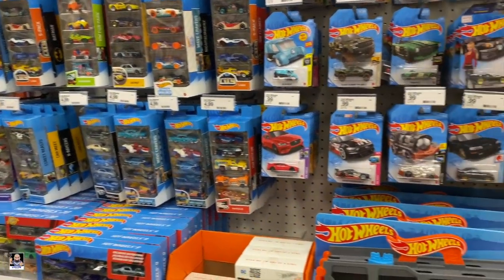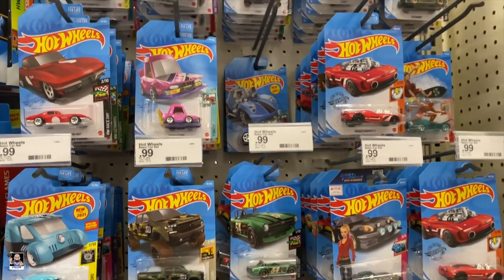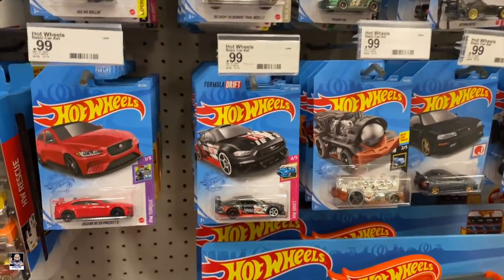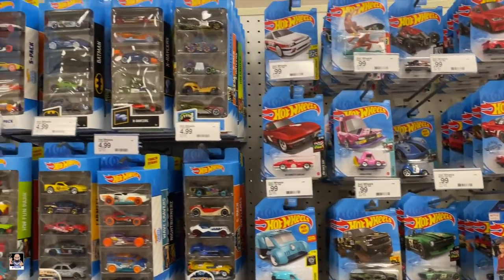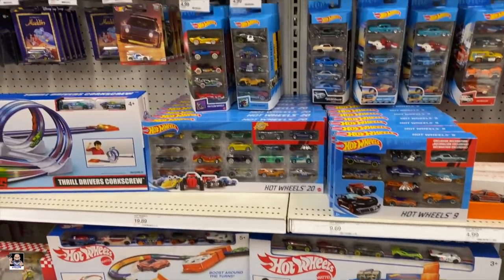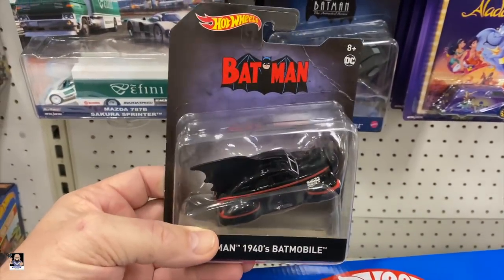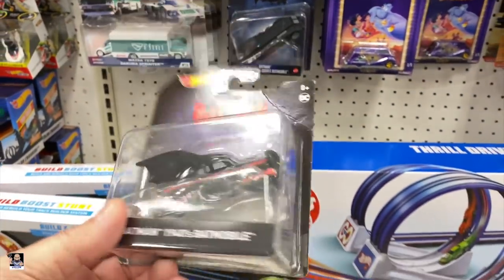All right. Let's check out some Hot Wheels. I actually heard from my buddy Matthias. They have a Perseverance Hot Wheel. They actually showed me a picture of it, and I need to find that, because I mean, come on, it's Perseverance. There's the five packs. Got that. Oh, looky there. Boom. 1940s. I will be getting that because I needed one to take out a box to photograph. So yes.